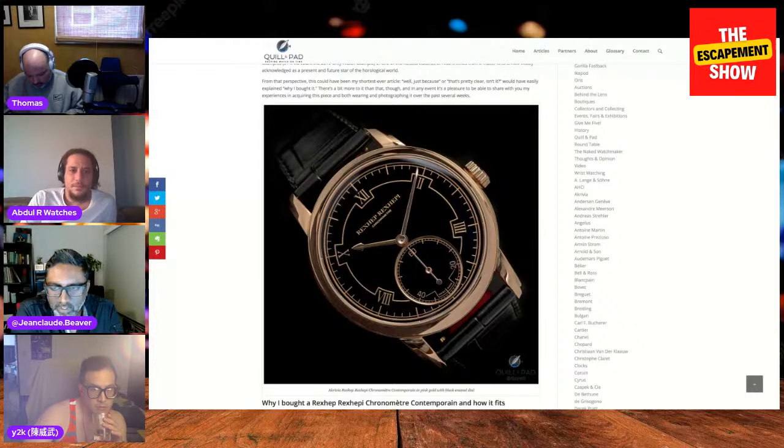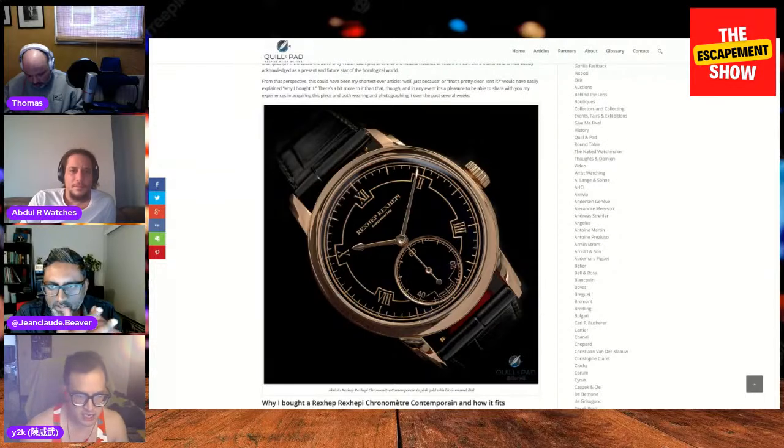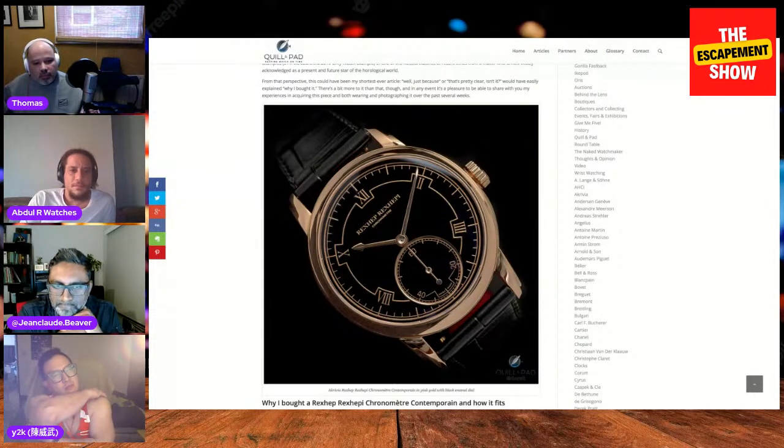But this one, even though it's the same function, a 3-hander with small seconds, just the fact that he's done the design like this, it just looks so interesting. It's just a 3-hander, nothing crazy, but it's such a beautiful watch. It's so nice to look at. It's interesting, and there are all these patterns and geometry going on, and I just think he did a really great job. Yeah, me as well. Yeah, lovely watch.